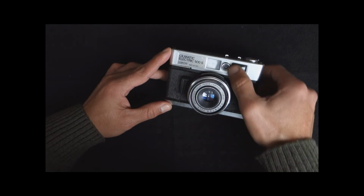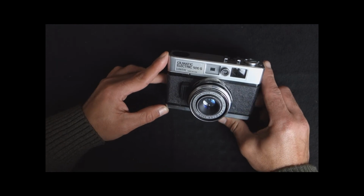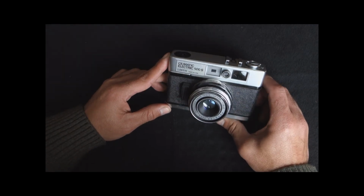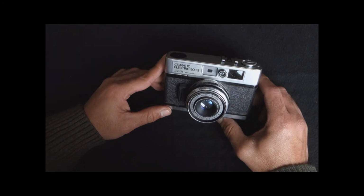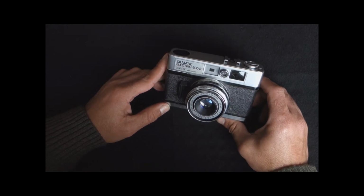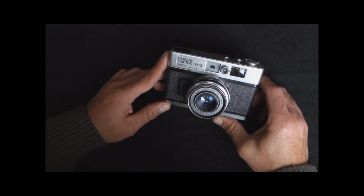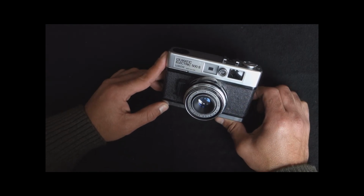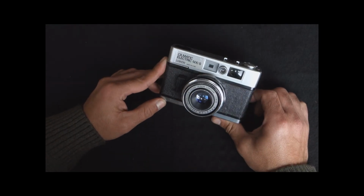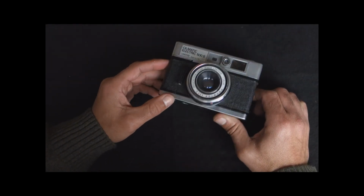Then you also have a metering cell here, and the camera is not automatic, it's fully mechanical, and you have to choose your speeds and your apertures, but in the viewfinder you have a needle that indicates with a plus and a minus if the exposure is good or not. So it's okay, really, especially for people who don't like auto cameras. The viewfinder is just a bit small, but it is acceptable. There is no automatic parallax correction, but hey, this is a Dakora.